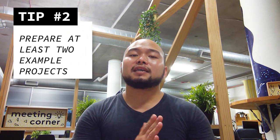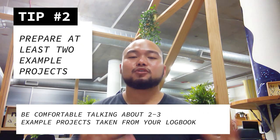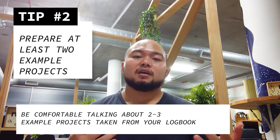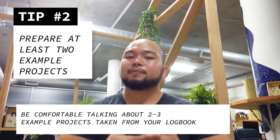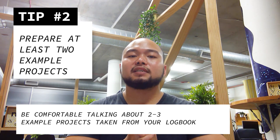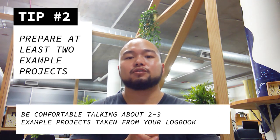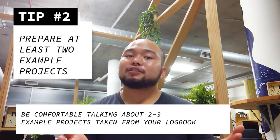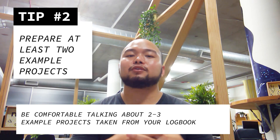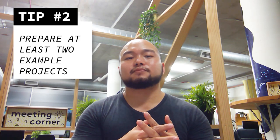Tip 2, prepare at least 2 example projects to discuss. Typically, the examiners will be choosing up to 2 projects from your logbook and statement to use as the basis for your interview. From these projects, they might ask you questions about the nature of the projects, the tasks that you were involved in, and any problems that might have come up, or even just some hypothetical questions based on those projects. They might ask you to choose your own projects for discussion, and that's purely so that you feel comfortable talking about and discussing the details of those projects.